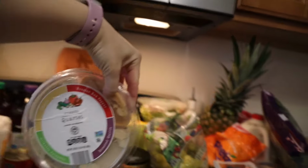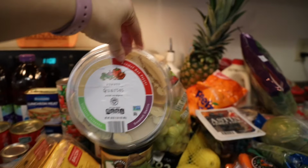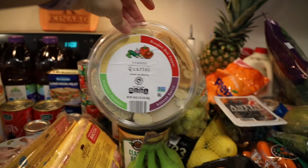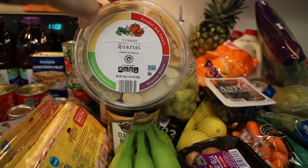She picked this. We needed hummus. I usually get the individual packets, but I guess she couldn't find any. So this is like a 4-pack. It has classic, roasted red pepper, roasted garlic, and cilantro jalapeno. So that will be like a good dip.